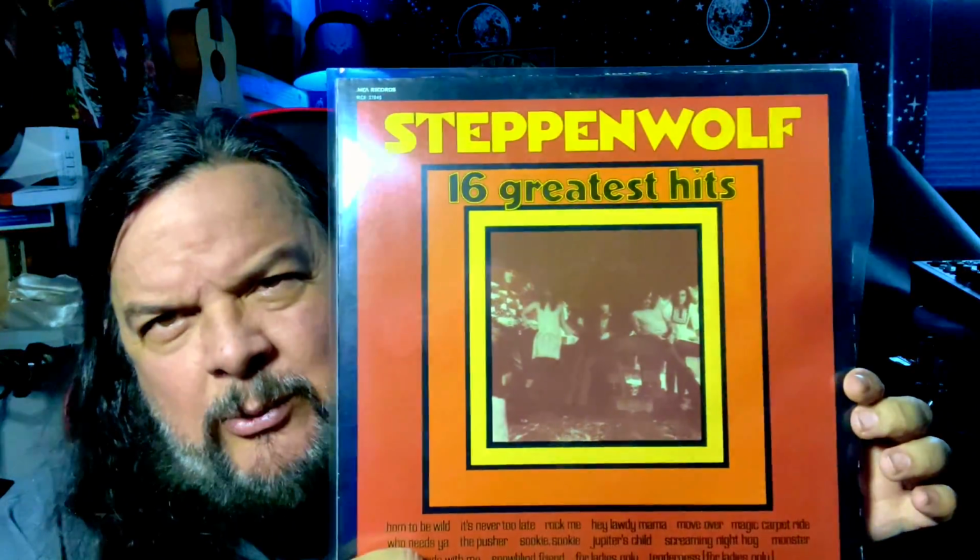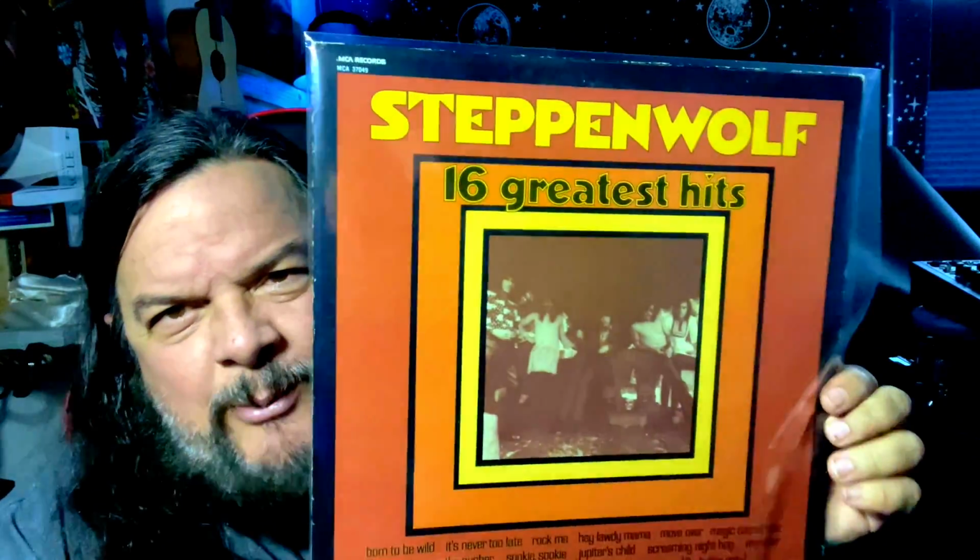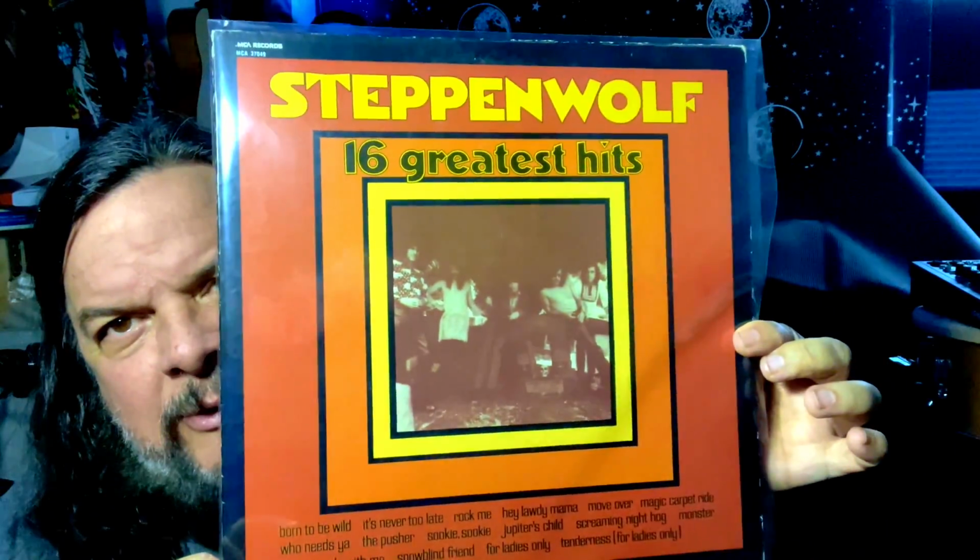Next up, I was stoked to find this one. This came out in 1973, and it is Steppenwolf 16 greatest hits. And this is an original press. You see the album cover itself is really nice, and the vinyl is in near mint condition. I was stoked to find this one.